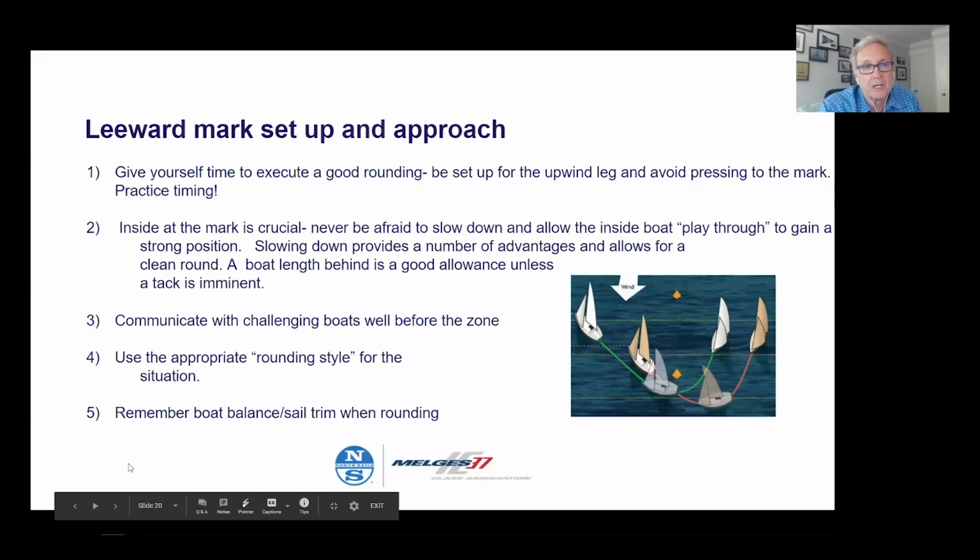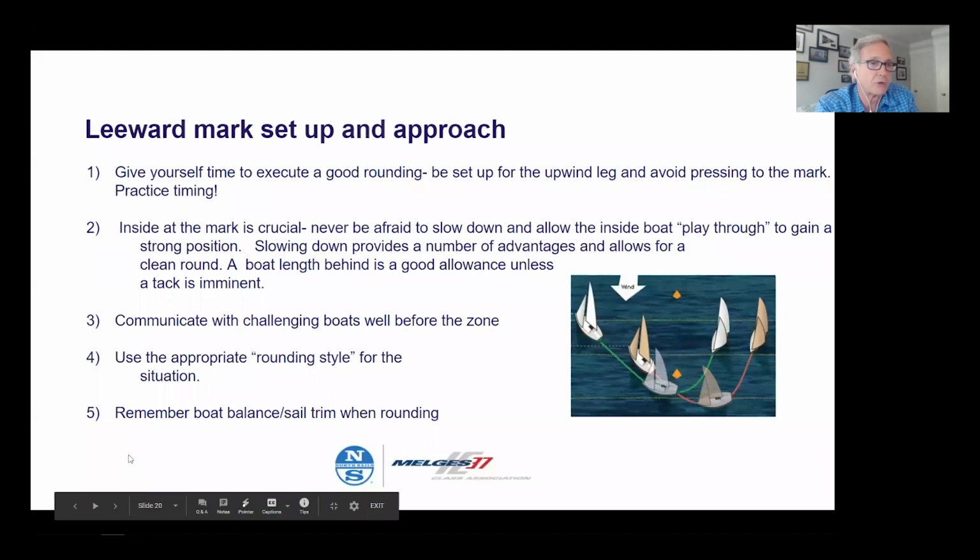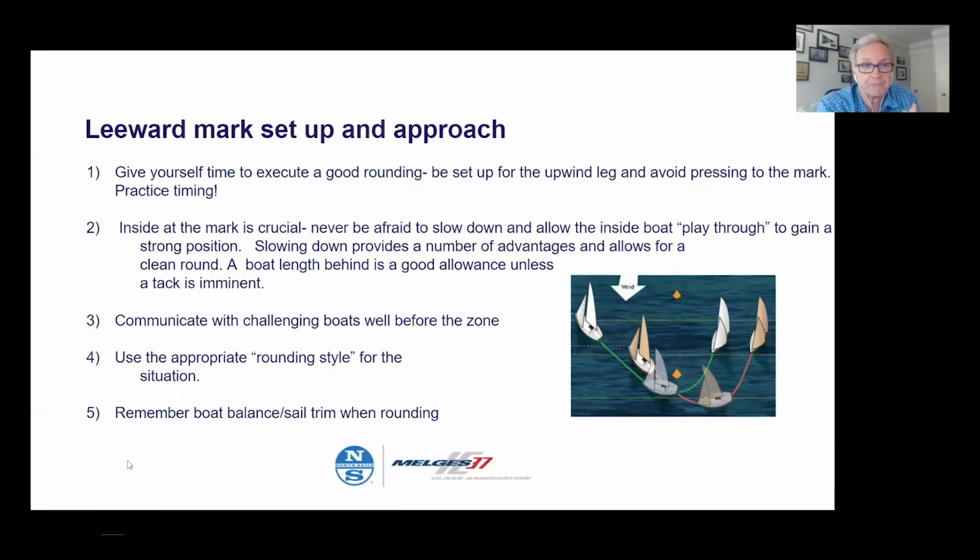A boat length behind is a good allowance. That's a long distance, but if we can time it so we're half a length or so, or a length, then we'll have clear air and we can live there a little bit longer.